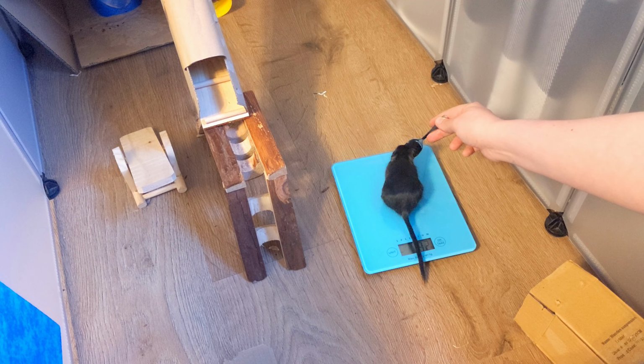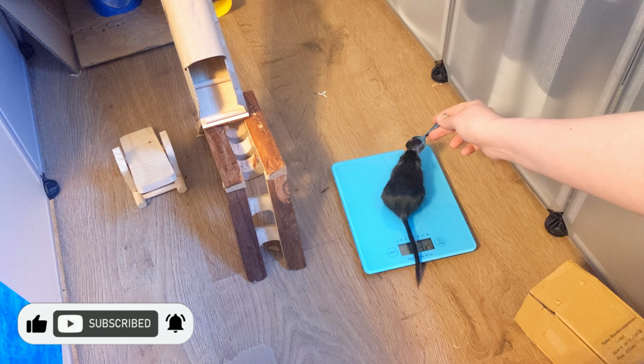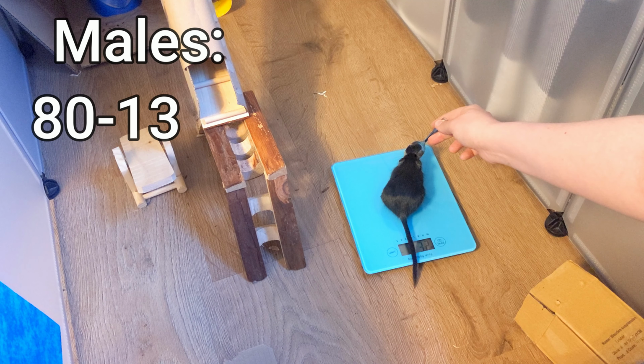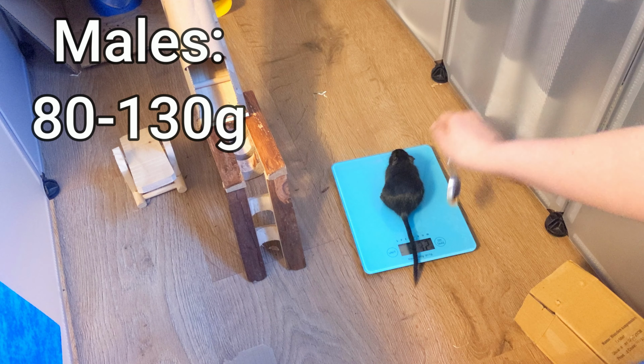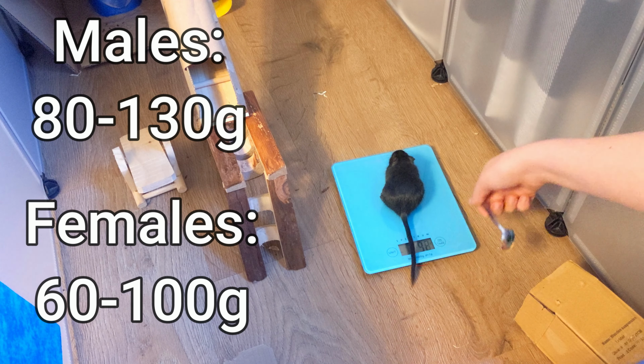Monitoring your gerbil's weight is also extra important during the warmer months, as overweight gerbils will be more likely to struggle in the heat due to the extra fat storage. Male gerbils should weigh between 80 and 130 grams, and females should weigh around 60 to 100 grams. So we should try to keep them within these ranges for their comfort.